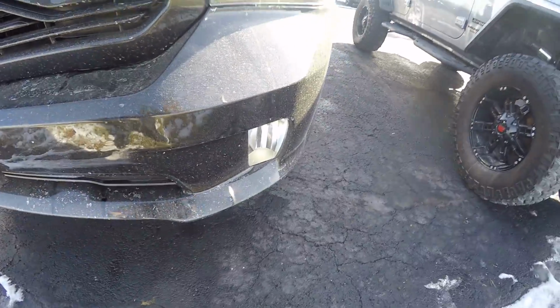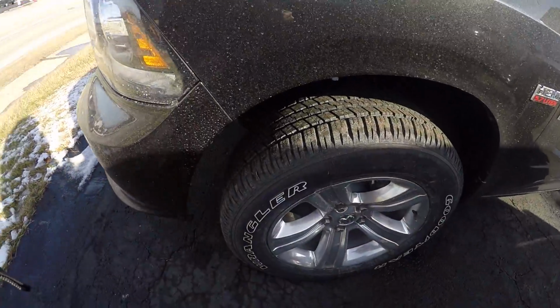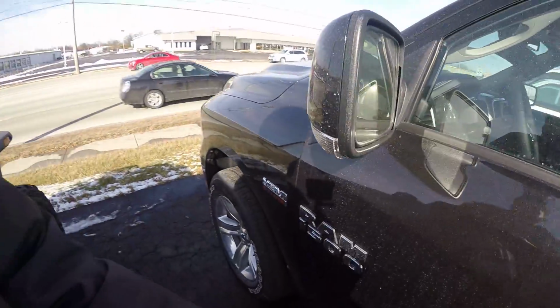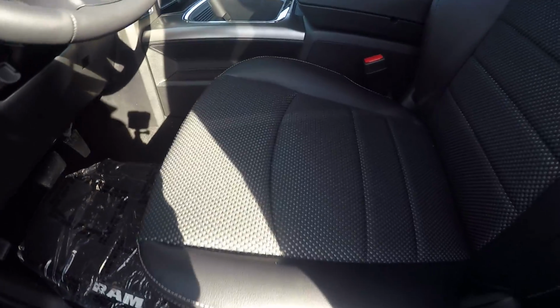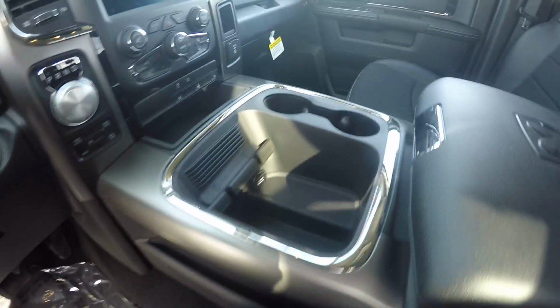Here's your fog lights. It's got a really good looking grill on the front of it. The hood for you. Does have the 5.7 liter Hemi in it, black in color. Got the turn signals in the mirrors. It's going to be all power. Black interior. It's a closet as well.